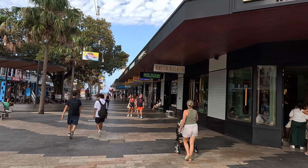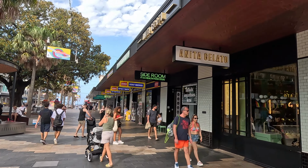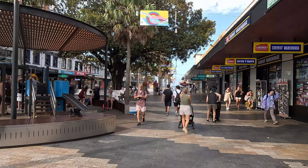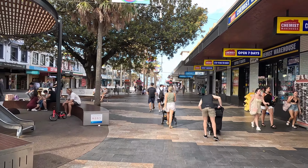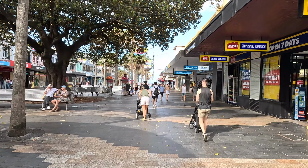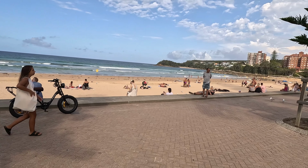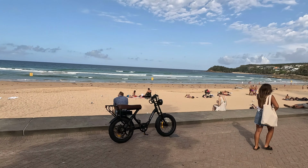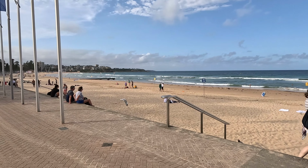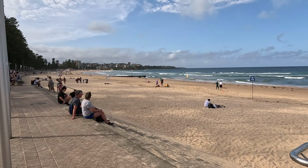So we really enjoyed our time in Manly, just walking around and enjoying the scenery. It's a whole different vibe than Watson Bay. So we walked around for about 2 blocks and then we ended up at a beach where we saw a few surfers. After enjoying the scenery, before we went back to our hotel, we made a quick stop at Anita's Gelato.